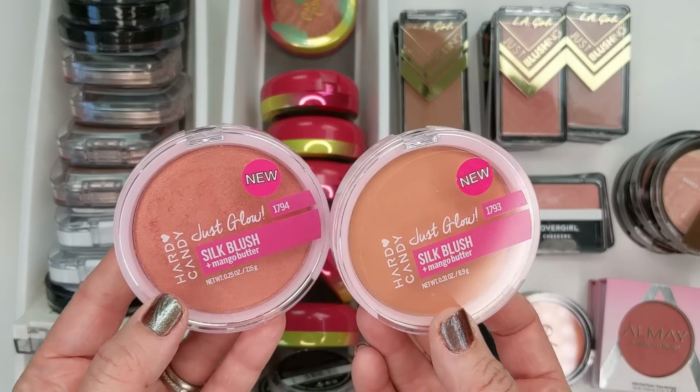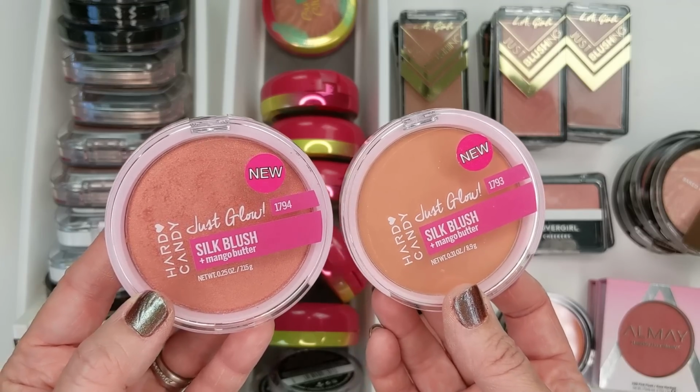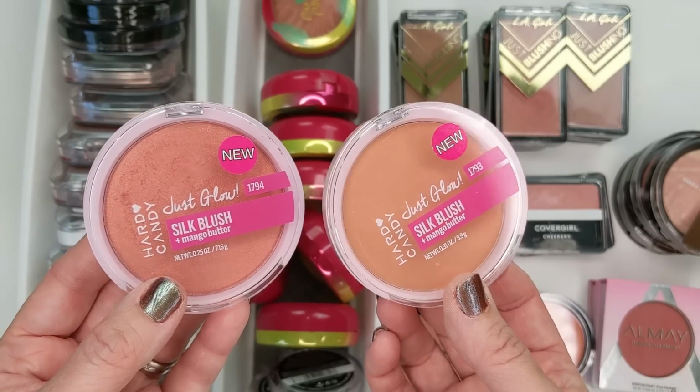And then the last ones in this row are the Hard Candy Silk Blush. And I have two shades. I have a shimmery one and one that's matte.